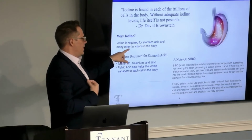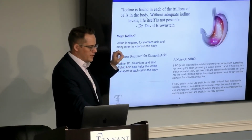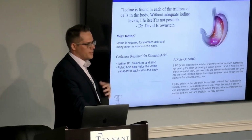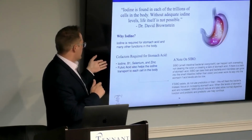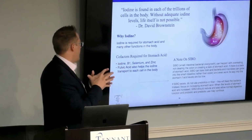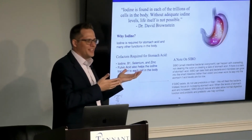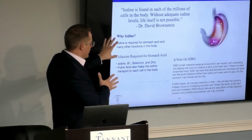I attended a conference with some of the best minds in prebiotics and probiotics recently, a couple of weeks ago, and they made a comment about SIBO, and they tied this into Dr. Tennant's theory about iodine and stomach acid. So I wanted to just bring that out. So SIBO, or small intestinal bacterial overgrowth, can happen when you're overeating, right? There are a bunch of reasons why this can happen, but basically there's a lack of stomach acid. And so a lot of folks will say, hey, can microbiome support help treat SIBO? Well, the answer is we need to increase the amount of stomach acid.